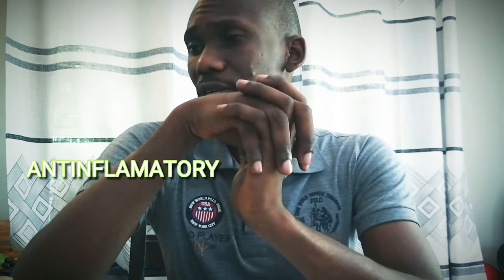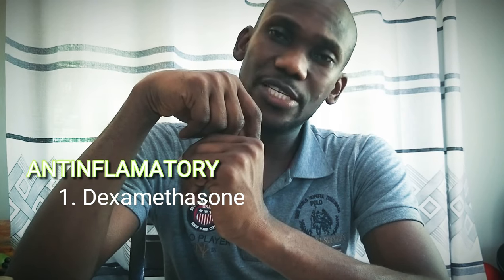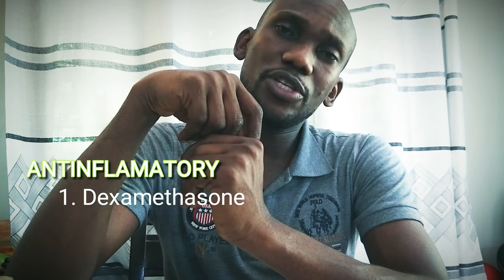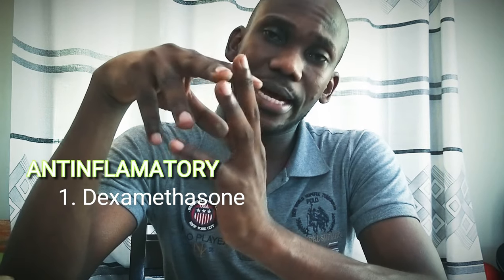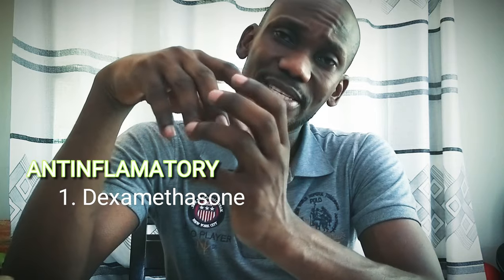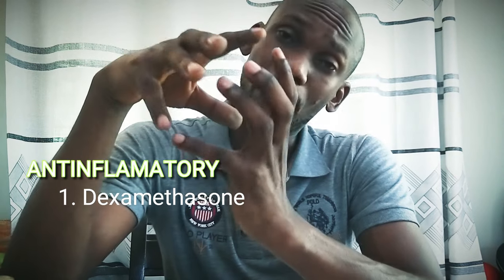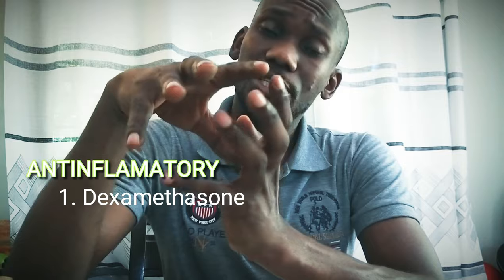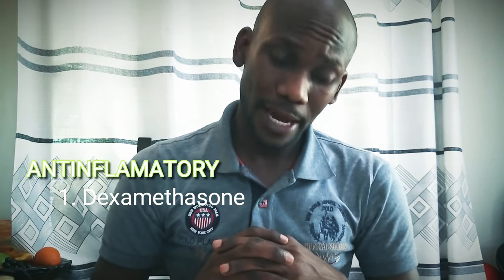And then we have anti-inflammatory medication. Now, I don't have the bottle here, but dexamethasone is one of those medications that you also need to have at your farm. It will help to reduce the pain in your animal if the animal has got an injury. It's got a swelling, it's got a problem with its joint, it's something on the skin, those sorts of problems. Then dexamethasone is going to be able to help you in that regard. So it's also very important to have this at your farm.